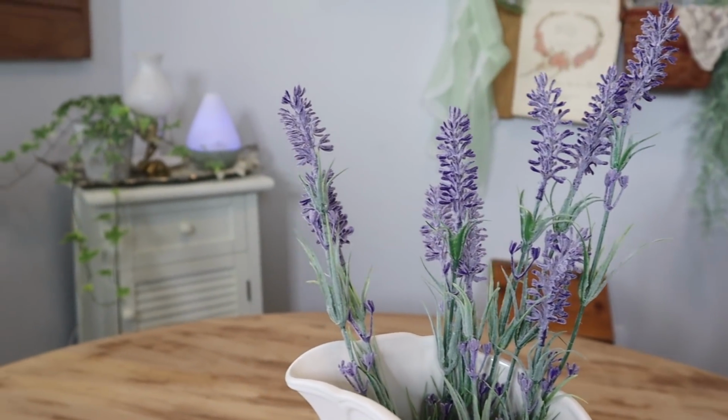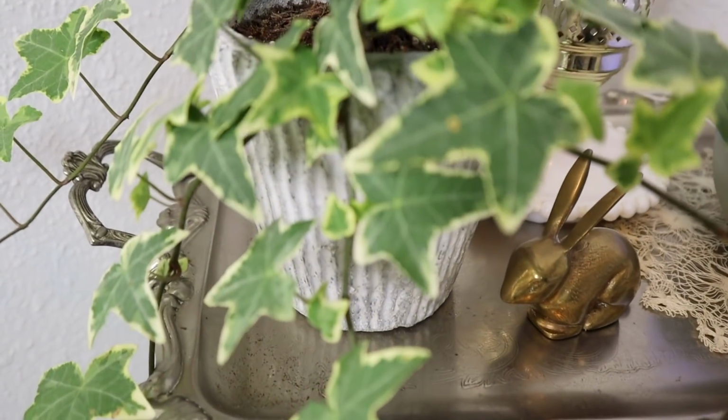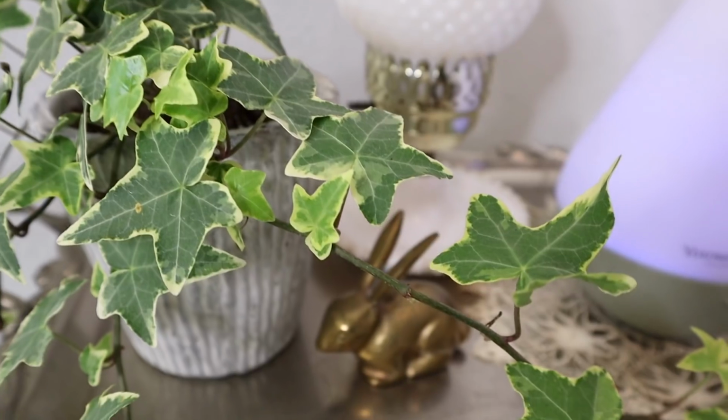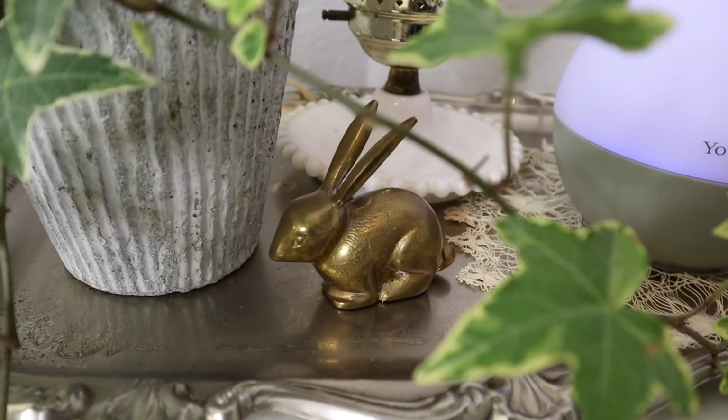These really are like the greatest deal. If you ever see them at Walmart, grab them because they sell out fast. In this back corner, I have, I think it's like a bathroom cabinet, but I have to use it for our dog food and storage.